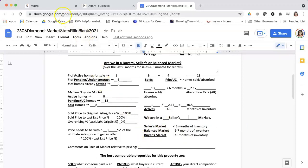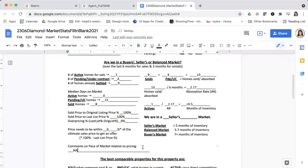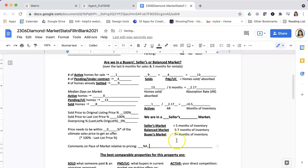Now, where it's useful, I will look at the pricing and see if that's giving us any indication. So the sold properties took 8 days and sold at a median of 265. The current properties that are more recently pended are at a lower median price point, but it took longer. So that could be seasonality, or it can mean that people will pay more if the property is more updated. And because this one's so new on the market, we really don't have enough information for that to be useful to us. So we could just say NA, not really applicable.